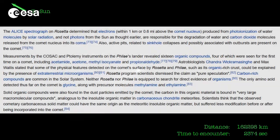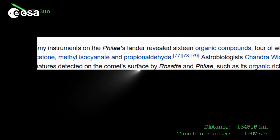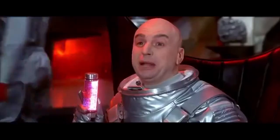Anyways, to go over what's wrong with his statement, I'll first try to say where I think he got it from. Go to the Wikipedia page, which I have listed in front of you, and it says here that the lander revealed 16 organic components. Huh, wow. That's interesting, right? Oh, look at me, I'm shaking in my little space boots.